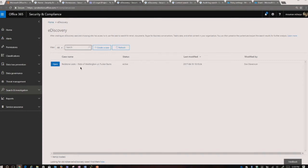So I have an eDiscovery case here, which is the state of Washington versus Tucker Burns, who used to be a PM on our team and is no longer a PM on our team. Not due to compliance. Yeah, not due to compliance. He chose to move on.